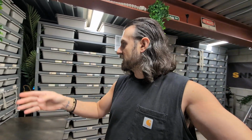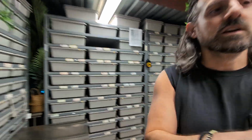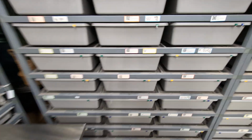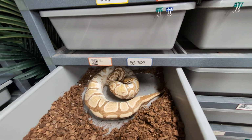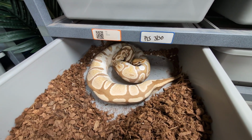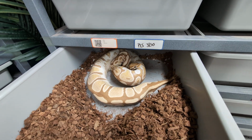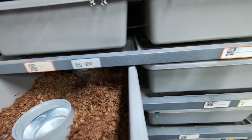So I'm going to show you the three that came out. I want to look around to see if there's any more locks this week. This female, who's due the 30th, looks like she's getting ready to lay right now. So maybe two days late, but the other girl's four days late. So I'm thinking this is going to be another Ultramel clutch coming up soon here.